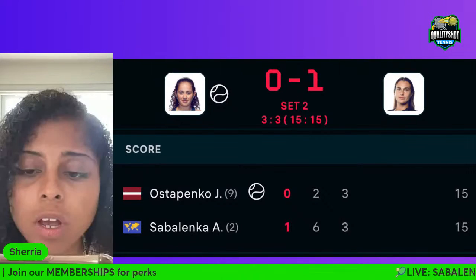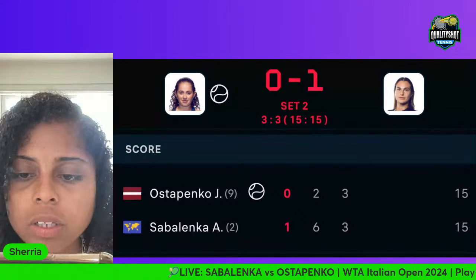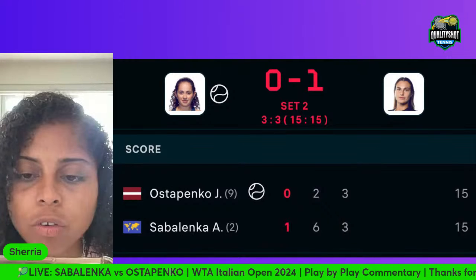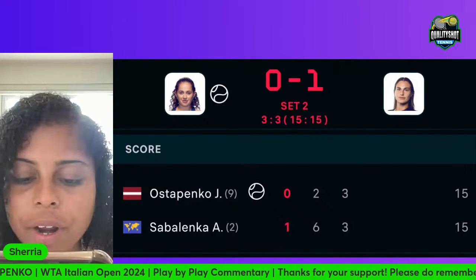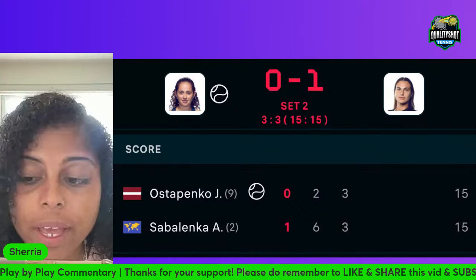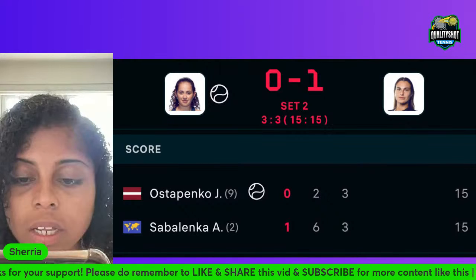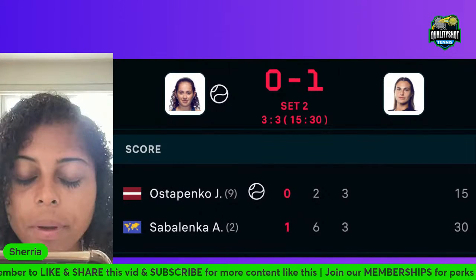It's a good backhand return cross court from Sabalenka. Ostapenko also gets the return cross court and then again plays it down the line into the space that she created for herself. Sabalenka does manage to get to it, get the racket on it. Just kind of tries to slice it back up into the court, but it goes long. 15-0.